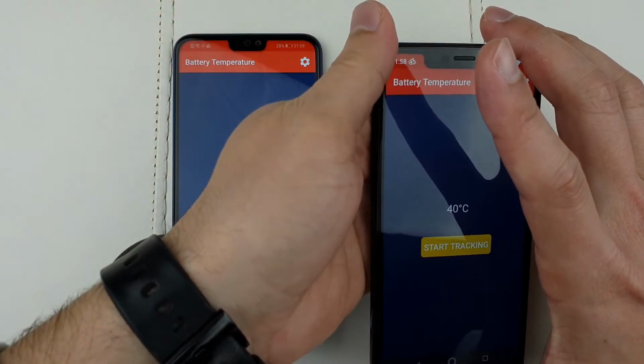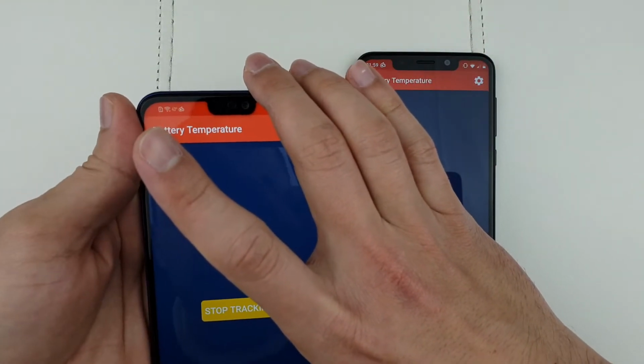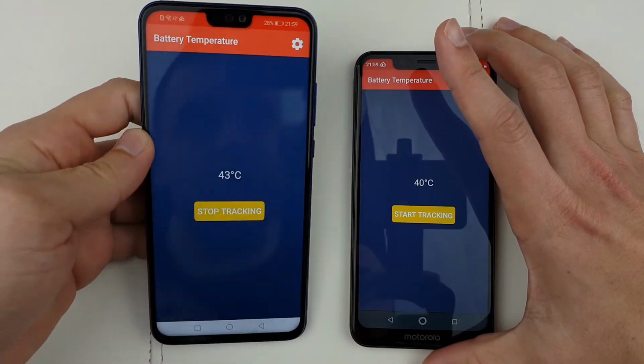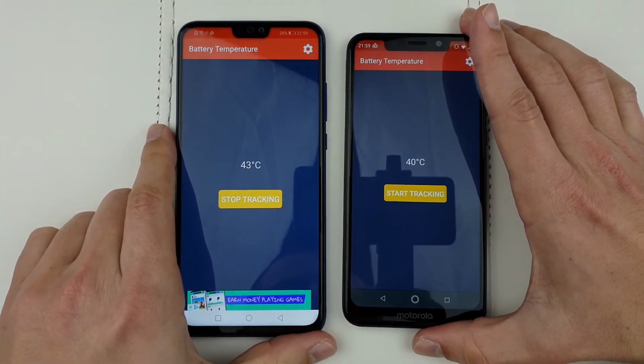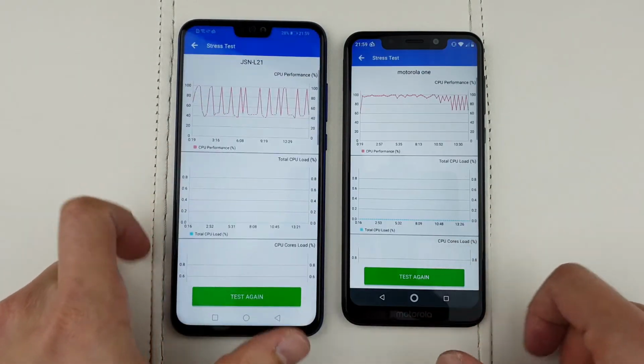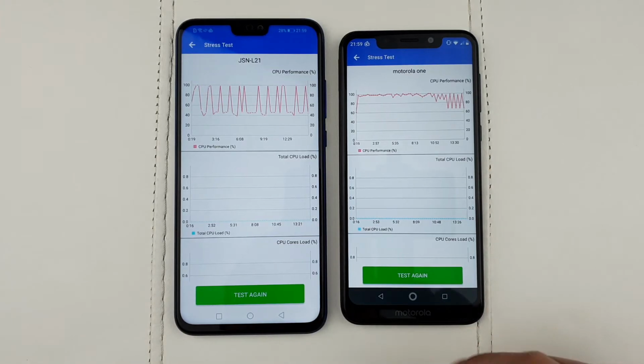Let's see how hot they feel. A little bit hot, a little bit, not that much. But man, this phone is hot, especially in this area over here. So yeah, the screen dimming, I guess, is some sort of a preventive measure on the Honor devices. But let's see how those processors actually handle heavy load.